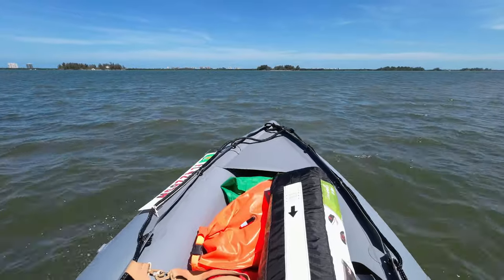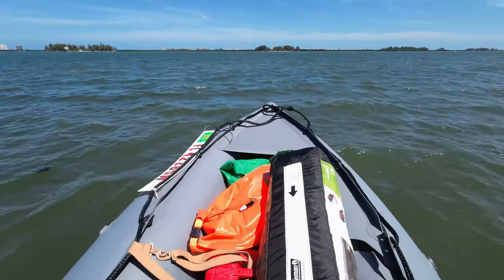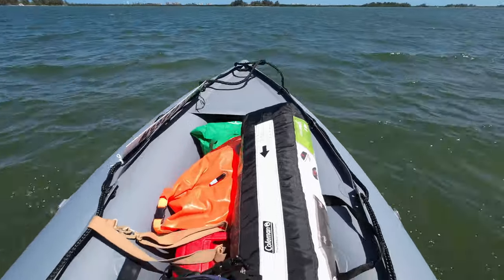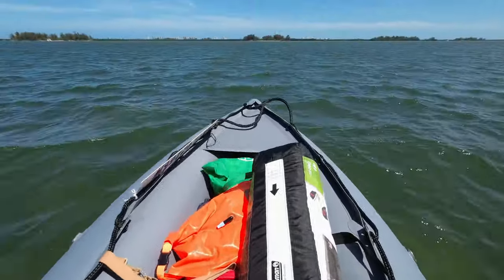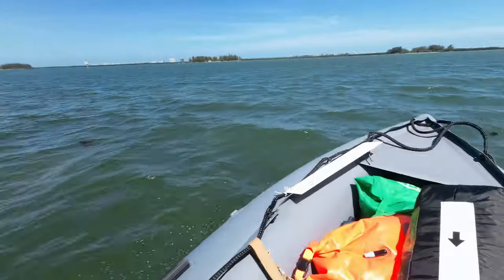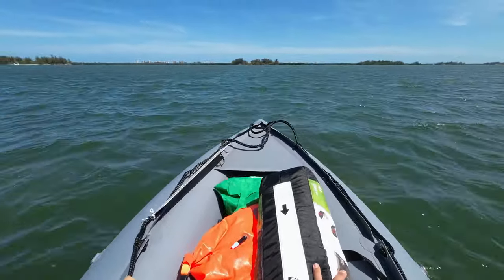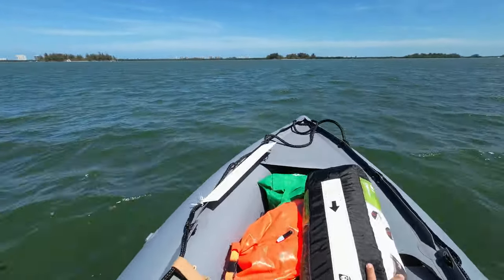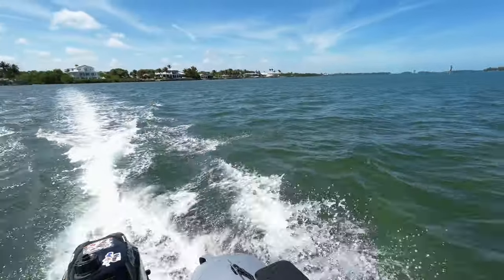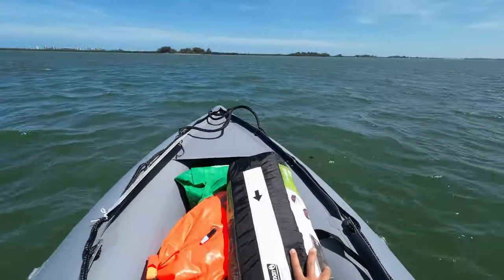Grab some speed. Here we go. Hey, it's so easy to catch plane on this one. I love it. That's why I like this little boat. Here we go. I'll be there in a couple of minutes for real. It's not that far, as you can see. It's like right there. Yippee!